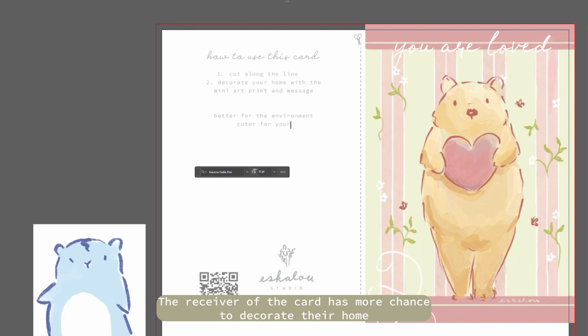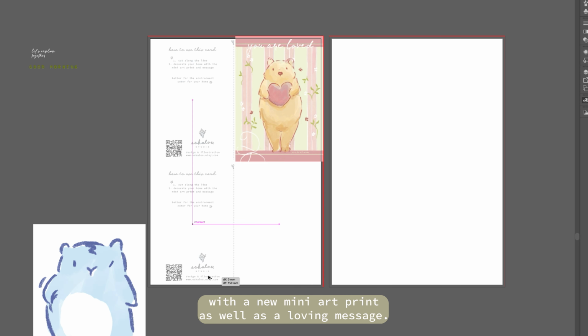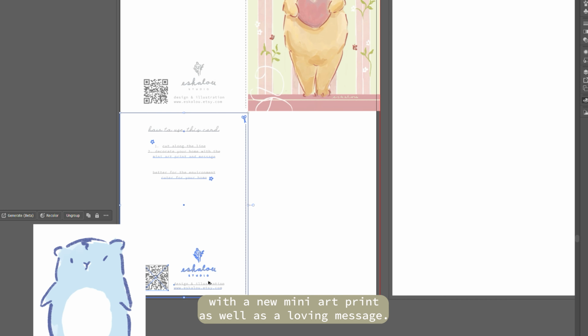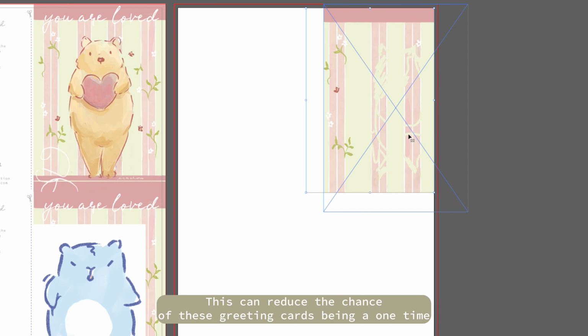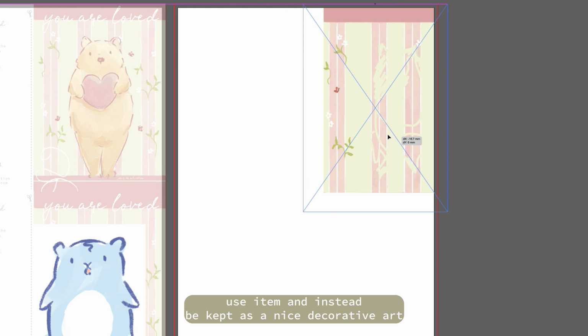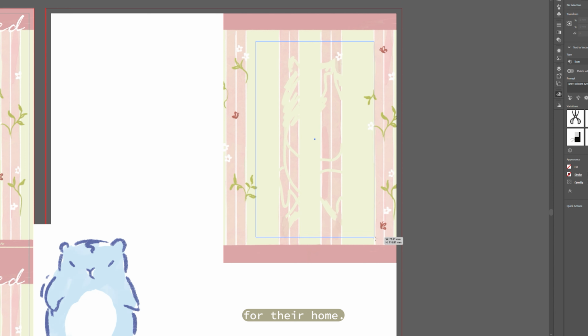The receiver of the card has more chance to decorate their home with a new mini art print, as well as a loving message. This can reduce the chance of these greeting cards being a one-time use item, and instead be kept as a nice decorative art for their home.